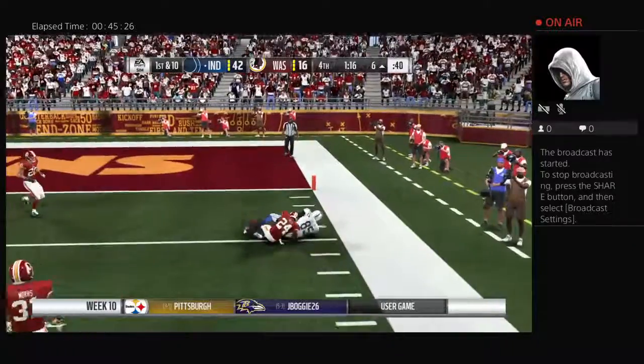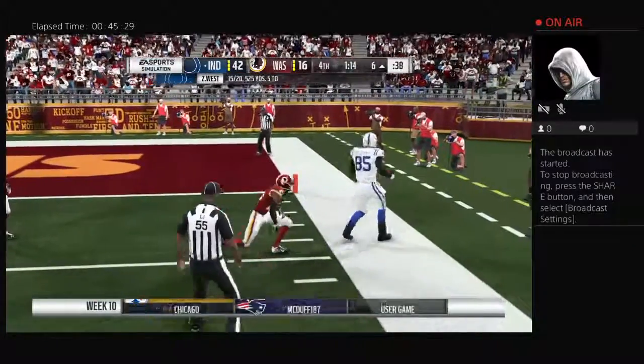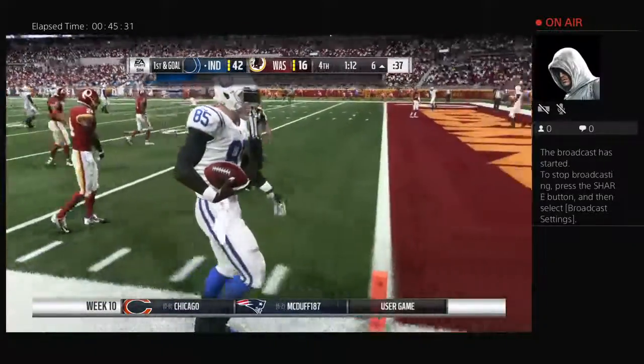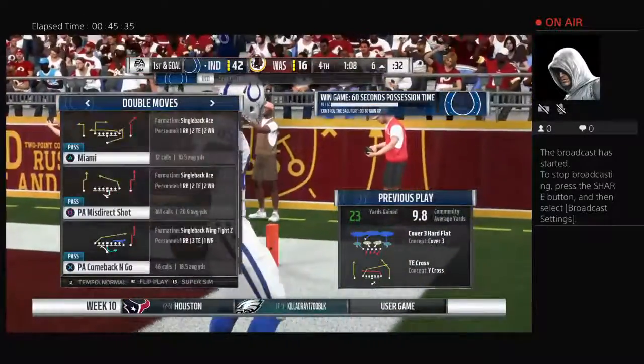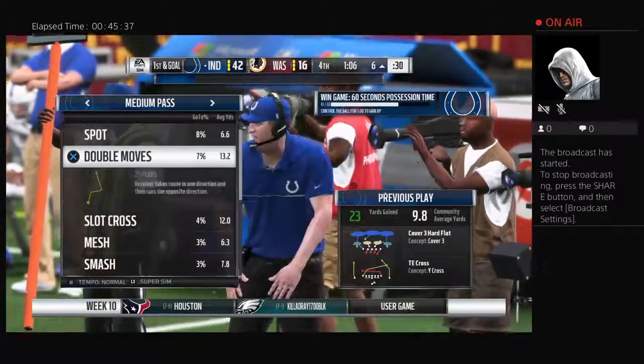And this is caught at the 8. And down he goes, taking it inside the 10, just shy of the 5 at the 6. 23 yards on the play. And they just hit another big completion there.